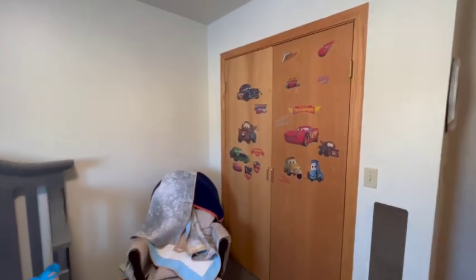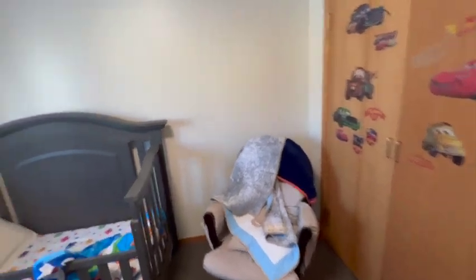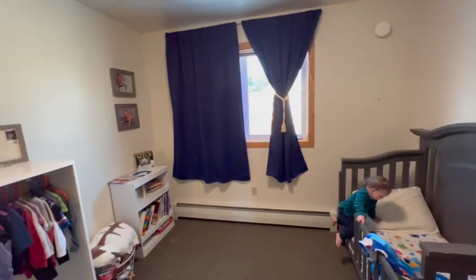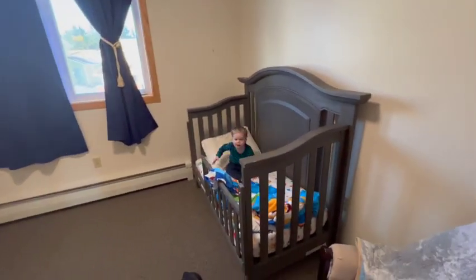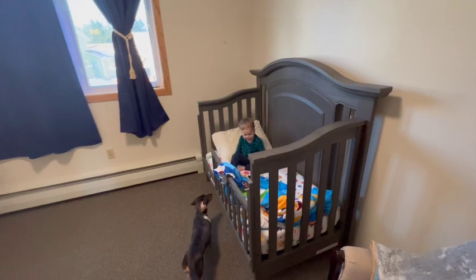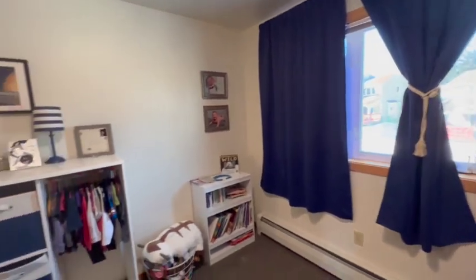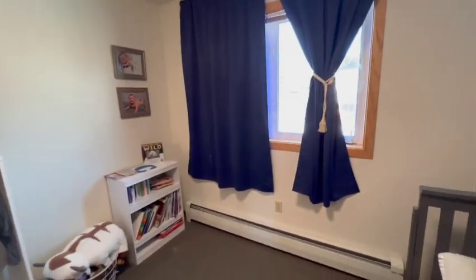My son's room. So, pretty standard closet. I think there's a decent amount of space in there. The rooms aren't huge, but they'll fit a decent sized bed. Obviously, he's still in kind of a crib, a toddler bed. And this is Shay, not Cass, my middle kid, who sleeps in here. This is his room. So, you know, it's a heater.